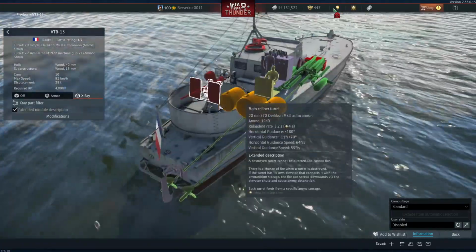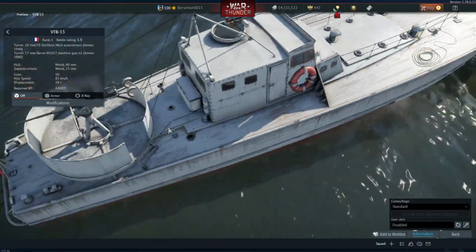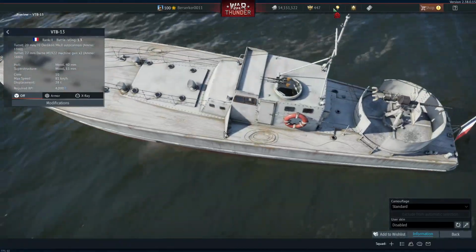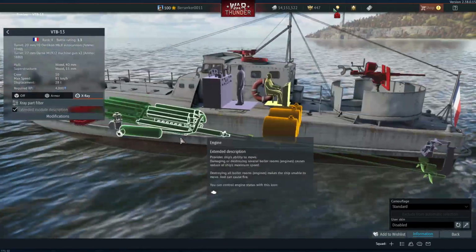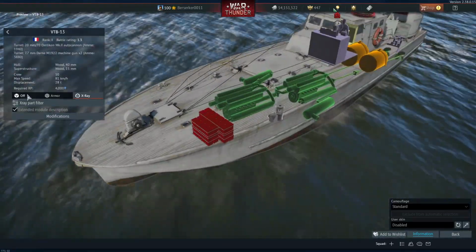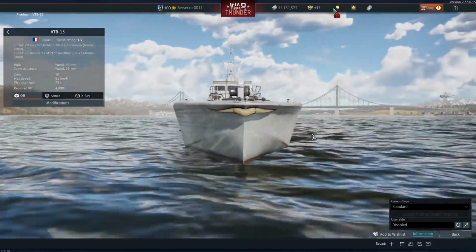At least you have a functional gun now. Yeah, it has 20 mil. But you don't have torpedoes anymore. I do like the turret for the 7.7 on this, though. The ammo for the 20 mil is stored in the front. I know. Also, it's still the same fucking boat. It has a mustache.